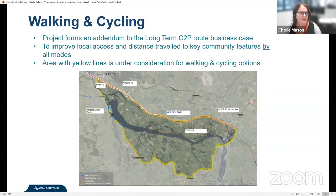Thank you. So as we talked about, it's a separate technical assessment type process that's being done as an addendum to the DBC, and that was about the opportunity to provide access to all community features by all modes, and not just vehicles and vehicular traffic. So providing another opportunity to walk and cycle.